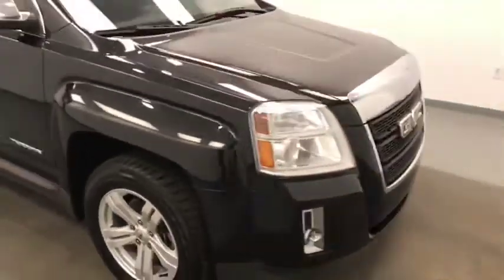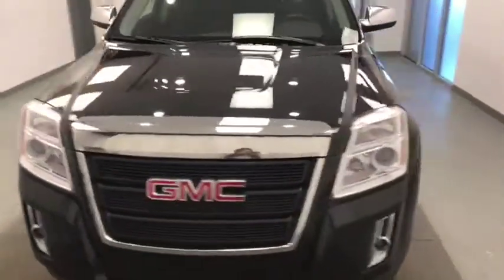Once again, we're viewing stock number 159111 on a 2015 GMC Terrain SLE-2, and our exterior color is black.